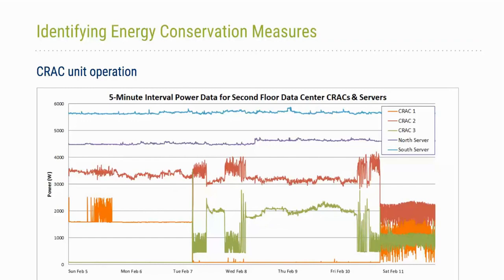And so what we're seeing here is the blue and purple traces up high are the server loads, so about 10 kW, and then the red, orange, and green traces bouncing around down below are power consumption of the 3 different CRAC units. What jumps out here is really that these units are cycling a lot, and there are periods where they'll be cycling many, many times within a day and even within an hour, especially as you drop into the last part of the graph, where on Saturday all 3 units are on and cycling the entire time.